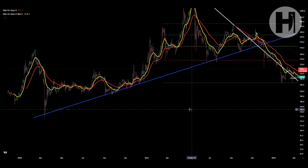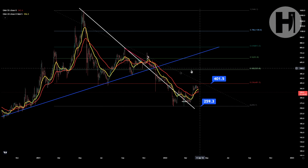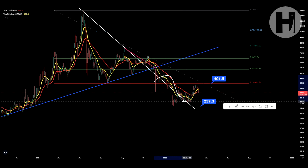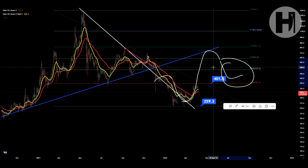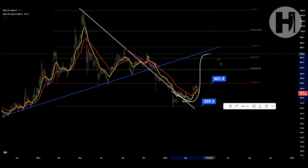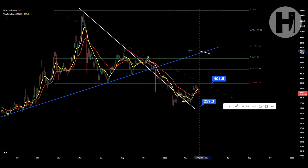Also, I do want you to pay attention to this blue trend line. This is a support trend line that we've been holding since March of 2020, and we lost it as support here. So potentially what is going to happen is we're going to come back for a touch of resistance and potentially another correction or another pullback to a key support level. Right? This even could be a dead cat bounce scenario. You know, no one knows what's going to happen.